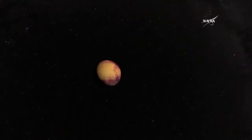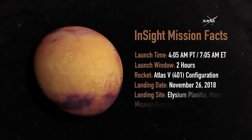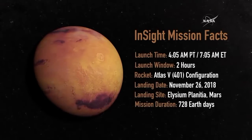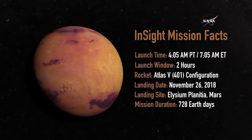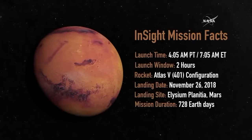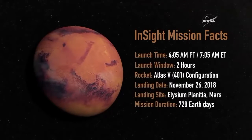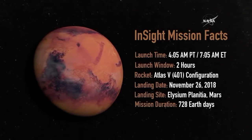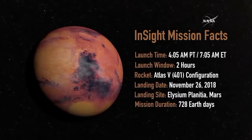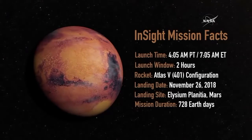InSight is flying on United Launch Alliance's Atlas V 401 configuration and has a 2-hour launch window starting at 4:05 this morning Pacific Time or 7:05 Eastern Time. This means that the launch team has 2 hours to lift off from Space Launch Complex 3 at Vandenberg Air Force Base. InSight is set to land on November 26th in the Elysium Planitia region of Mars, which is about 373 miles from the Gale crater, where NASA's Curiosity rover landed in August 2012.